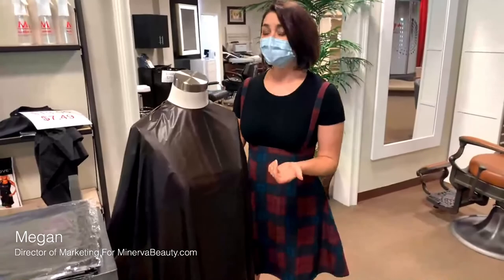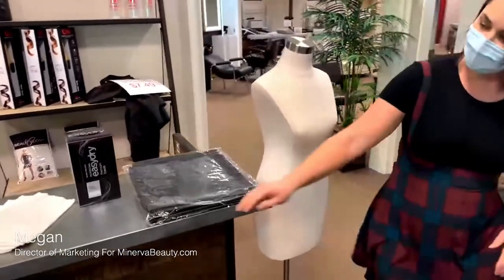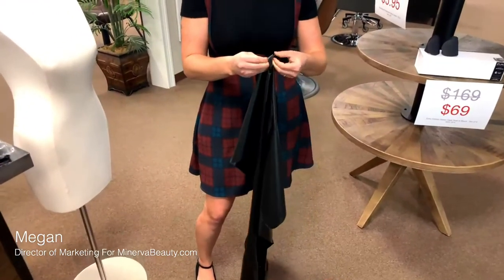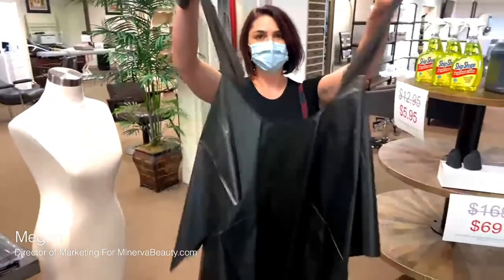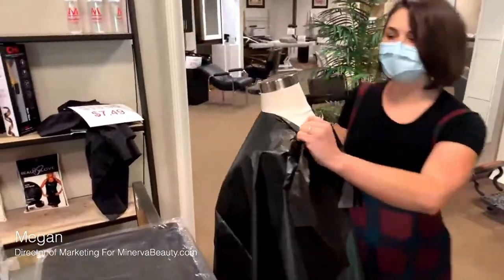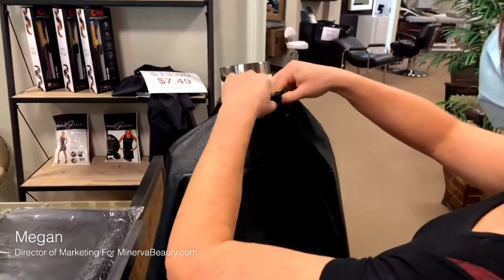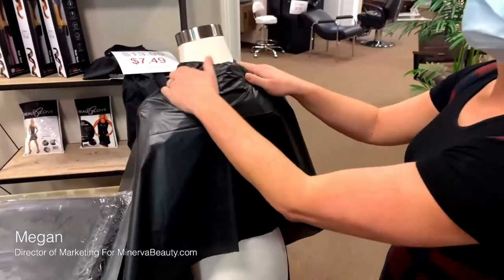I'm also going to demonstrate how to put one of these on our lovely mannequin lady. They come packaged like this. You would just pull one out and get it unfolded. Pop this out. You see, it's a pretty big cape, and it comes with two little ties. Obviously you'll drape this around your client, swivel around, and give it a typical tie around the neck. Try to make it snug, but not too tight. Then tuck these pieces in behind, which makes it a little bit more snug, and make sure these pieces overlap so you get a nice clean cape on.